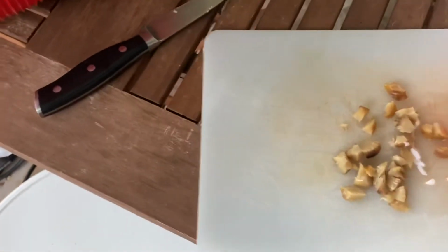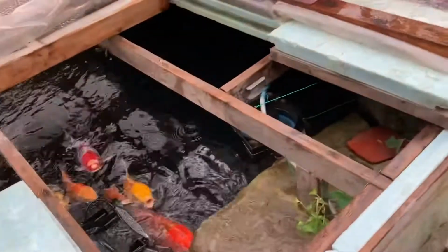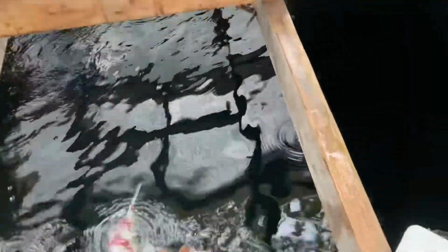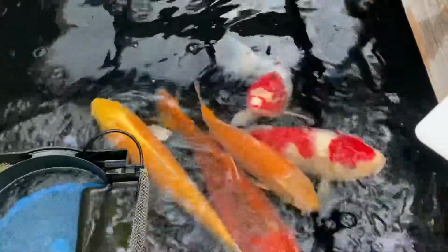feed the koi some chestnuts and see how they like it. So the temperature of the water is 24 degrees right now, and I'm hoping to maintain a temperature of above 20 degrees all of September, and fingers crossed all of October, to give them a longer growing season.